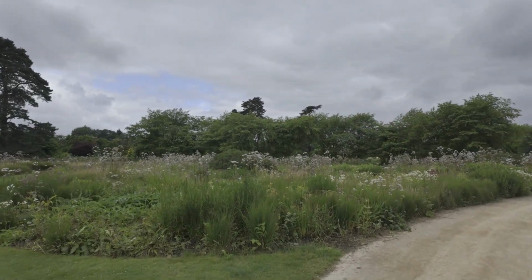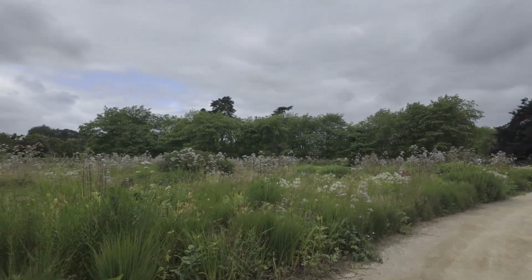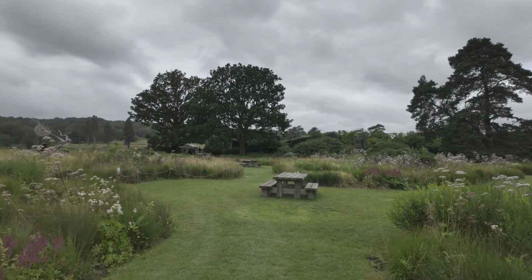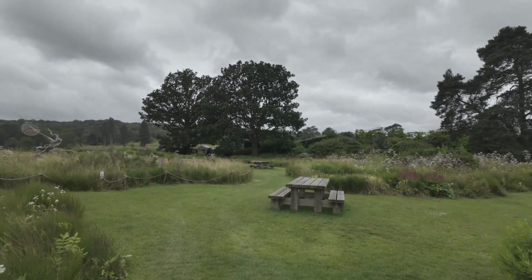I just need to take my time and open my eyes. So that's in fact what I'll do, I'll go around here. I hope you like the shot of the small flower.